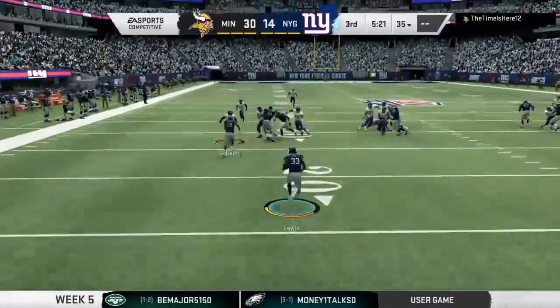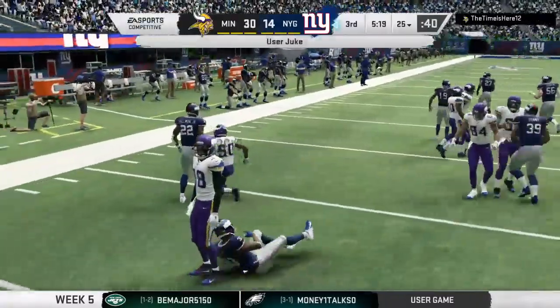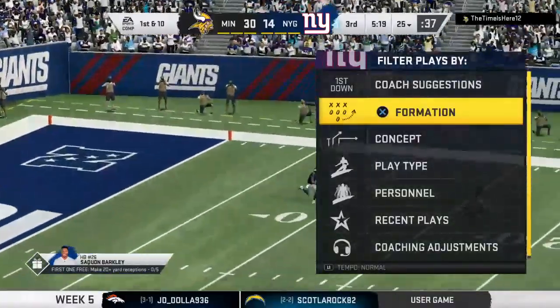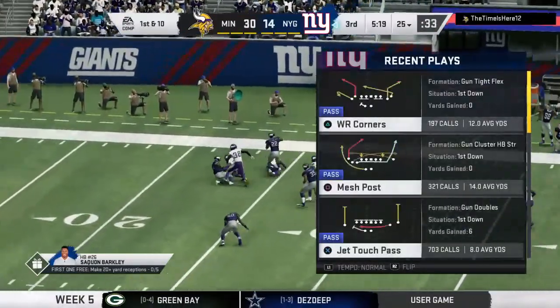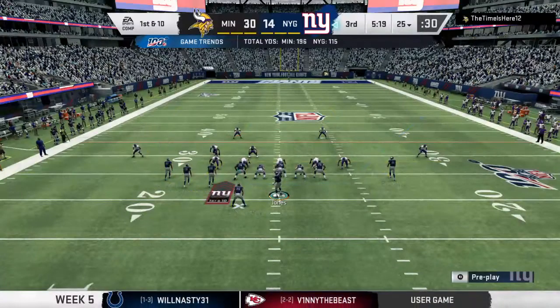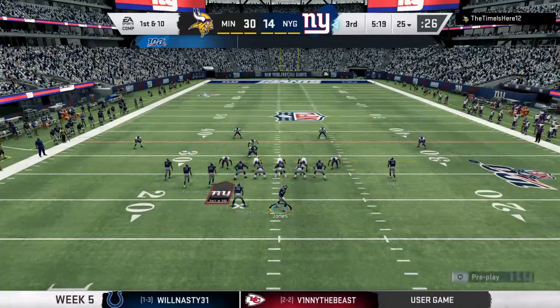This one fielded at the 5. And not a bad return here. He gets it out to the 25-yard line. The Giants offense at the line, ready to begin their next drive. They have the ball here for the inaugural drive of the second half.